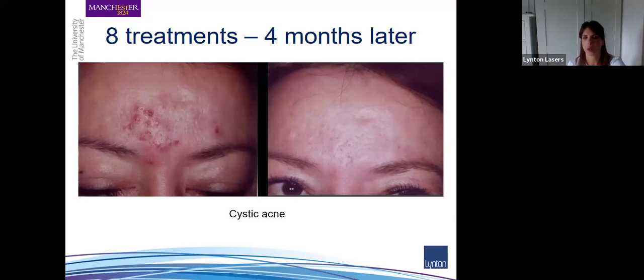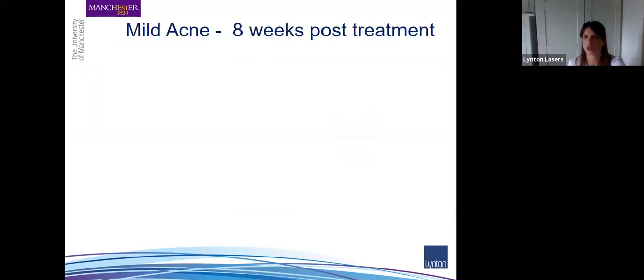It's worth just pointing out that with fractional laser, we do state that you shouldn't have any active acne in the area. So 1 or 2 spots is okay, but if someone's got active acne and you start treating them with a fractional laser, you're probably going to make the active acne a lot worse because you're putting in so much trauma. So choose the right time to use those devices, really.